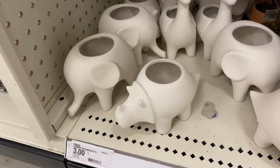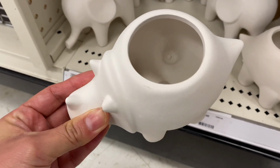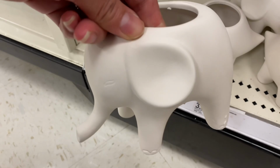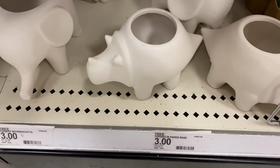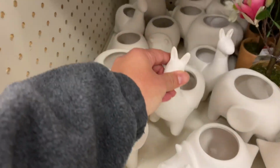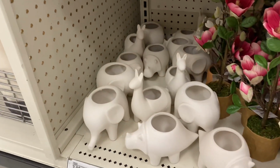Oh, cuteness, cuteness. So they have like a little rhino. And it does have a drainage hole, which is awesome. They have an elephant. Cuteness, cuteness. You know I'm getting this one. And they have a llama. Oh man, I wish they had a turtle. I really wanted a turtle for my string of turtles, but I don't see it. Okay, but I'm happy. I was afraid they would have run out, but I got some.